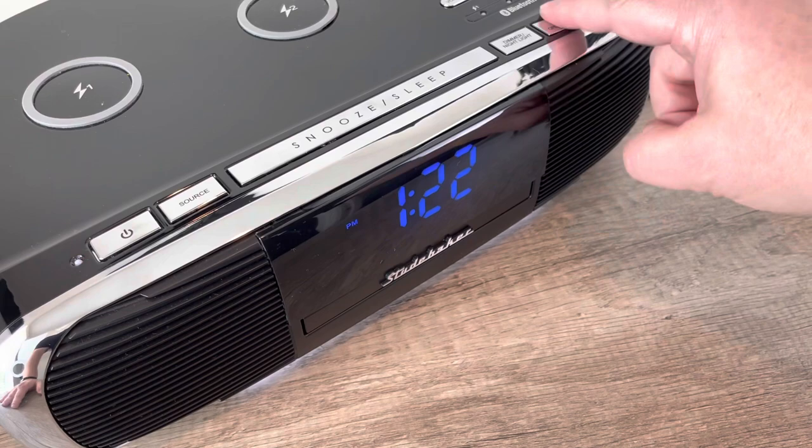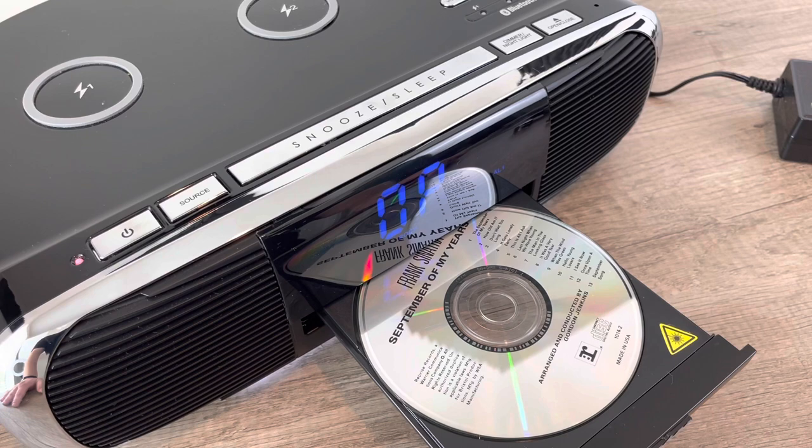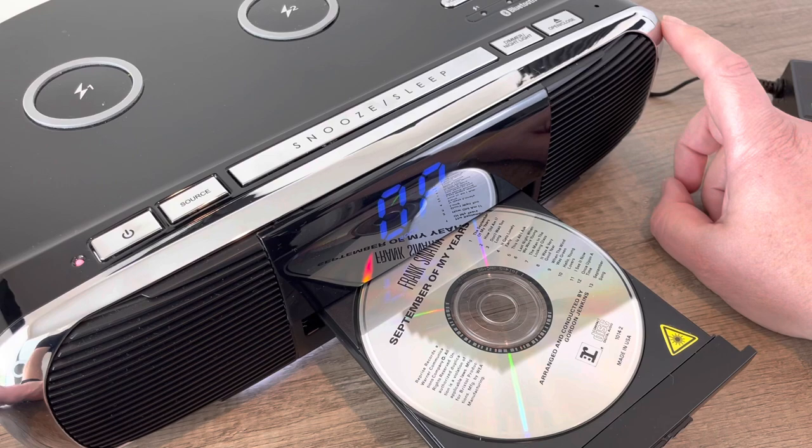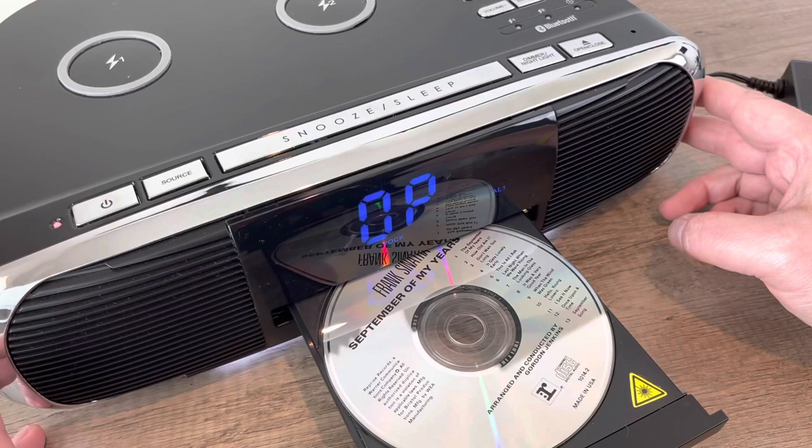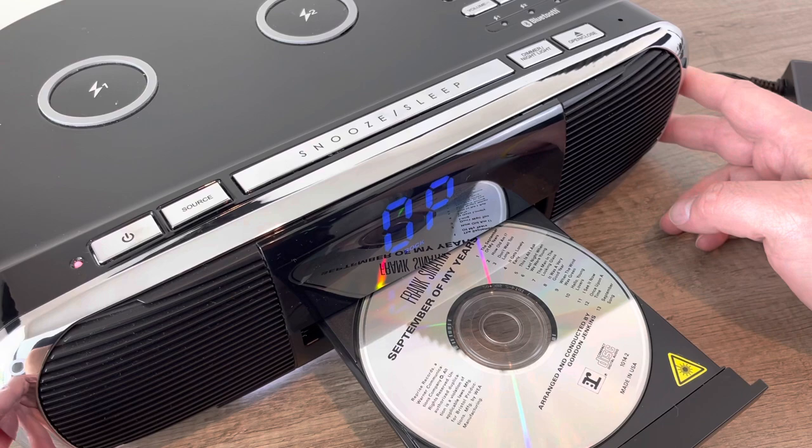If we open it up, we will see that there is a compact disc in there. Frank Sinatra, September of My Years, a great concept album, by the way. This thing, its CD is amazing, but I don't need or want stereo high quality sound bedside. I mean, why would you need two stereo speakers? It's not like you're gonna be staring at this thing directly to get stereo. You know what I mean? This is a device that should have a mono speaker. There's no reason to not have mono. You don't need stereo in this scenario.